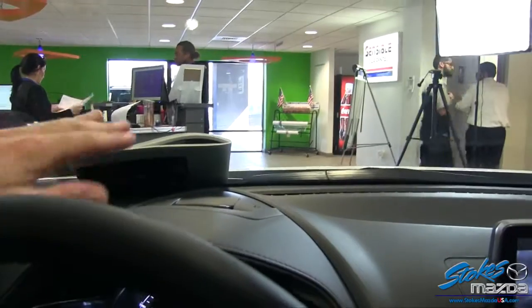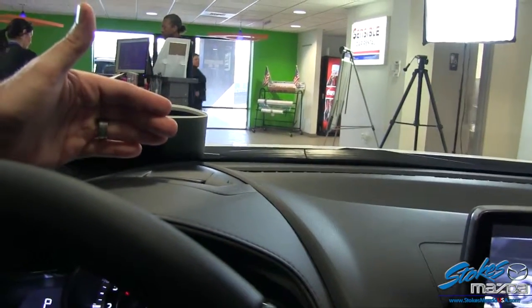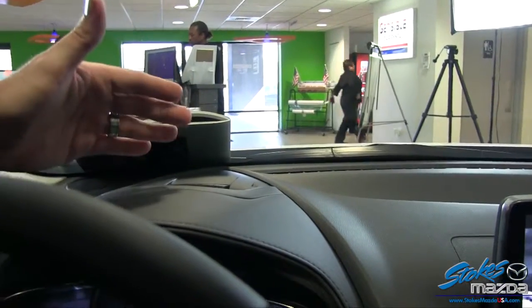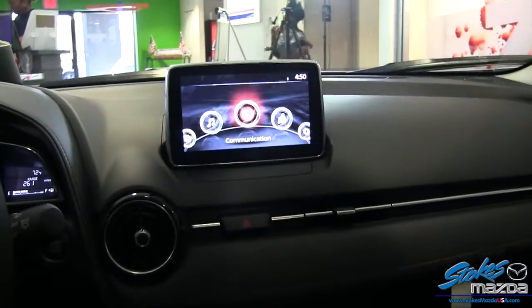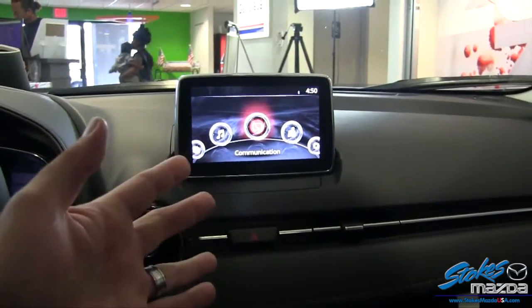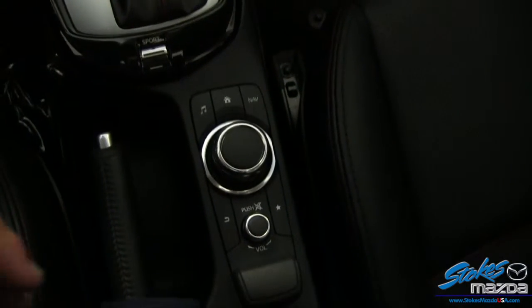So it's not integrated into where it's popping up on the windshield. There's a little thing that pops up right here. You'll see it online when you're reading about the car, and you'll be able to see that that's going to come up and tell you how fast you're going.